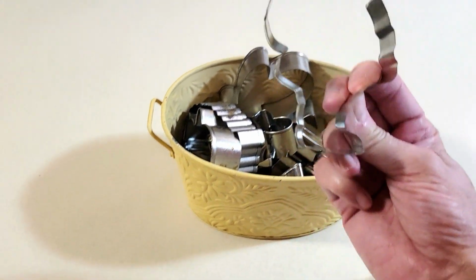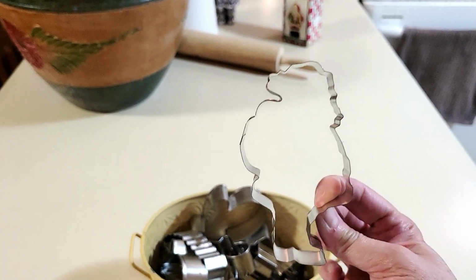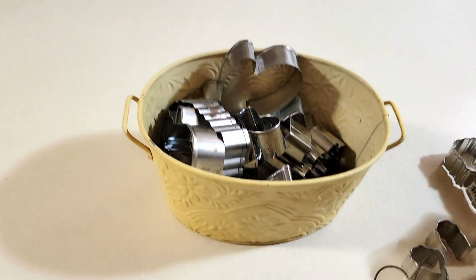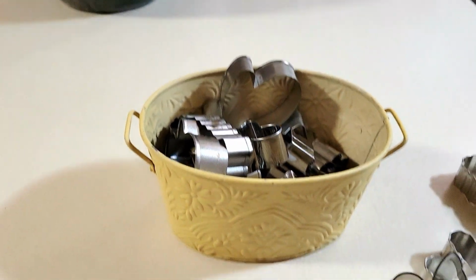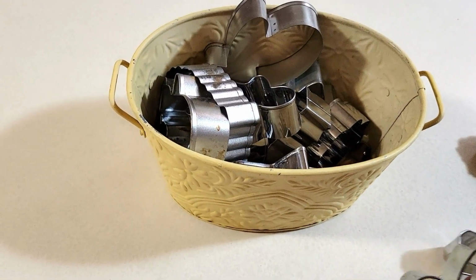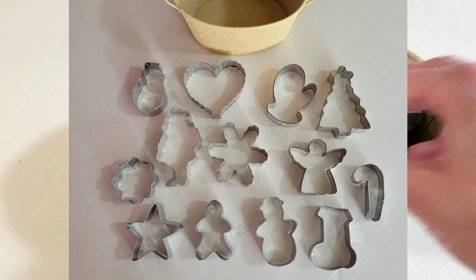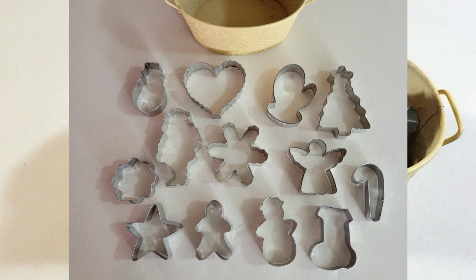Look at that. That is the vintage Santa, I think. So they are vintage, some of them. So plus the tin, I paid $2 for this set. And here they are all spread out. I should have done that in the video, but I wanted to show you what I got.